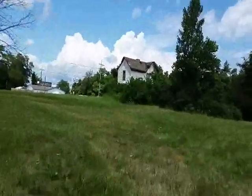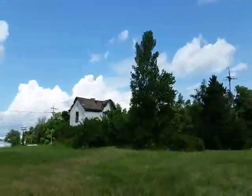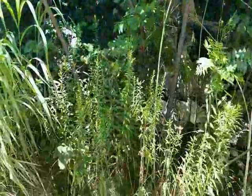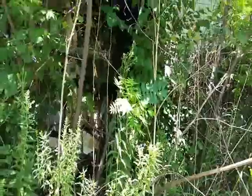Driven by this house lots of times. Always wondered about it. So decided now is the time. Let's check. Here we have this house in northern Kentucky. Here's how we get in.